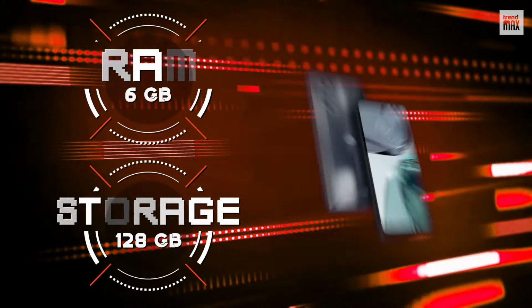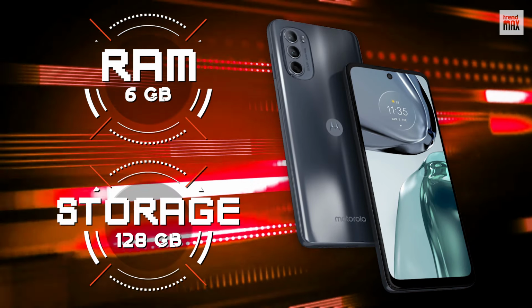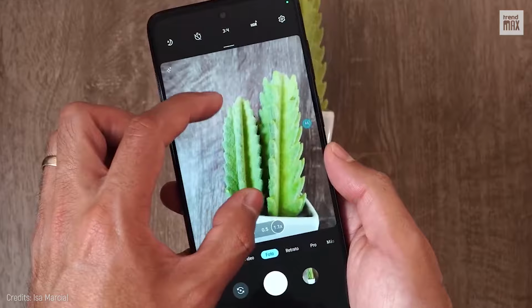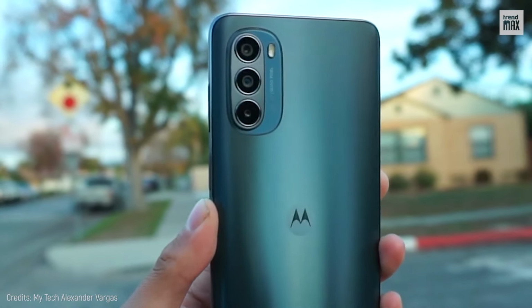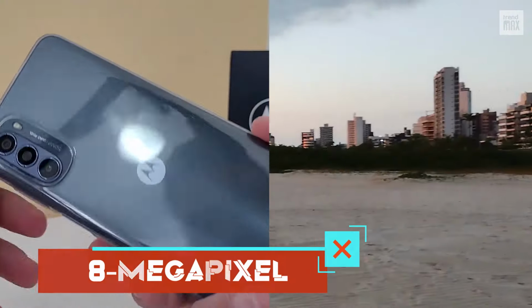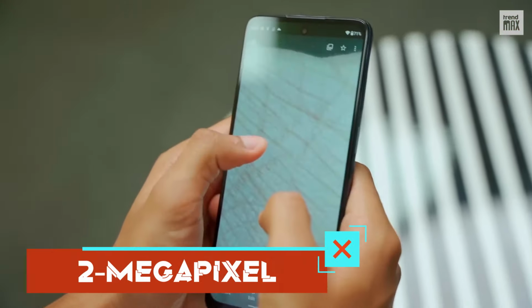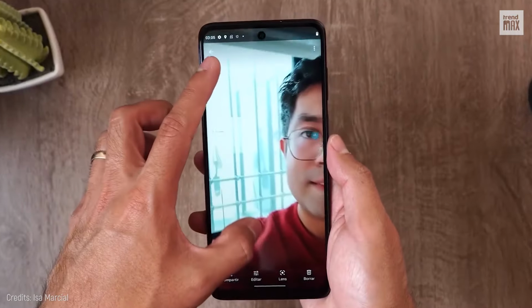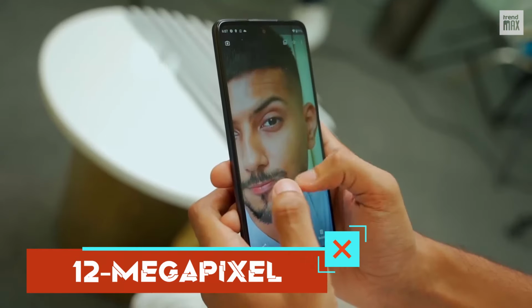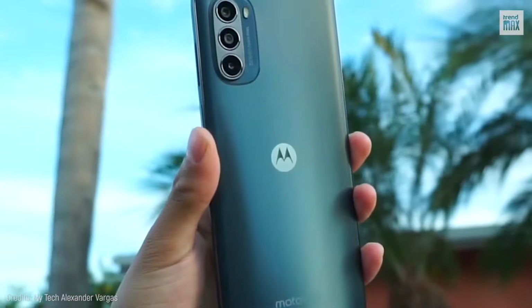Awesome! Also, it boasts 6GB of RAM and 128GB of storage. And if you like photos and videos, it has 3 rear cameras, starting with the main 50 megapixel camera, which is accompanied by an 8 megapixel ultra-wide and a 2 megapixel macro camera. If you want good selfies, it has a 12 megapixel front-facing camera. Economical, with a great screen, and amazing overall.